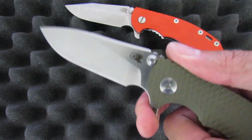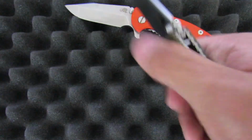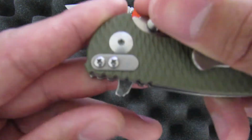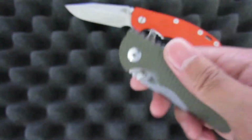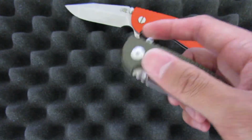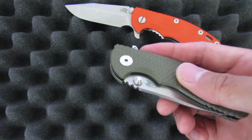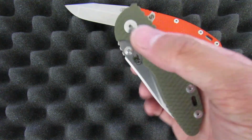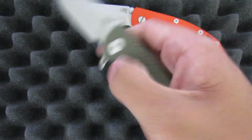You wouldn't have anything limiting your grip, you could kind of move your hand wherever you want. And I know everyone says this, and I'm sure Hinderer will cave eventually. I mean, he has a history of that. But I do want to see a non-flipper version of the 3-inch XM18. I feel like it would probably be the best version of it, because even on this flipper version right here, those thumb studs, they work great.